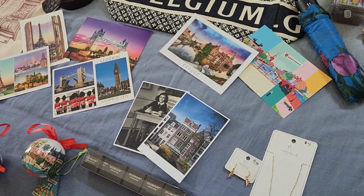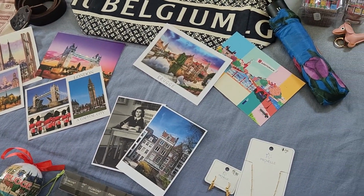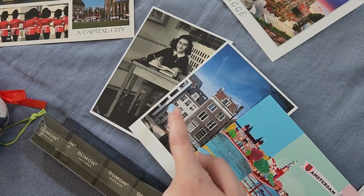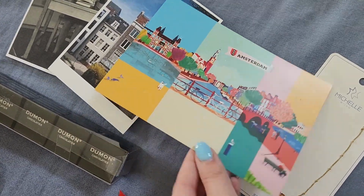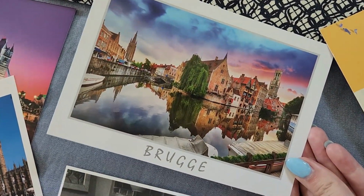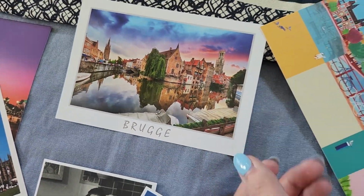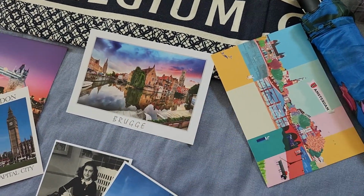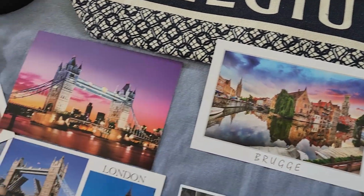Postcards. I couldn't choose postcards, so a lot of places I got 2. Amsterdam, I actually got 3. These are both Anne Frank House, and then a cute little one for Amsterdam. Bruges, I did get only one. This is like the main attraction. I feel like anything you look up from Bruges, you'll see this picture. So it was just kind of a staple piece one.